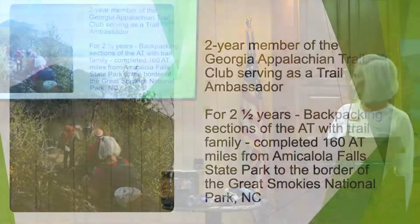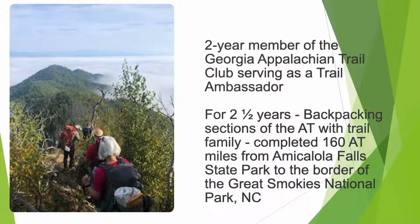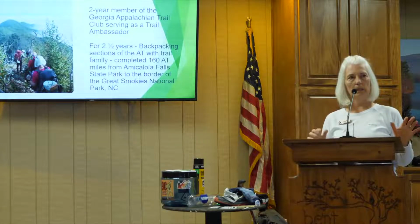I'm also a member of the Georgia Appalachian Trail Club. This is something that I decided to join just to see what it was about and see if I could connect up with other people that I could still glean information from. Currently, they do a lot of events on the weekend, and as retired people, we don't like to get out in crowds on the weekend, so I prefer to do things during the week. If you're interested, online you can look them up and maybe join in on some of their things.